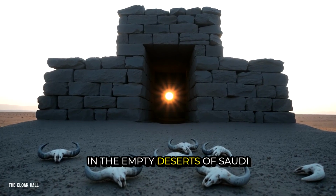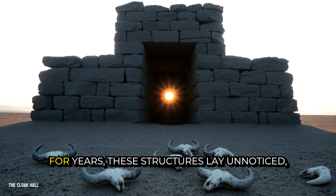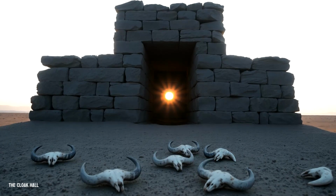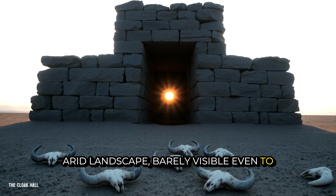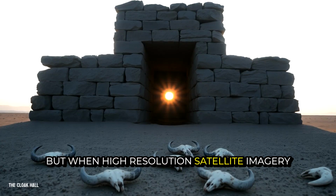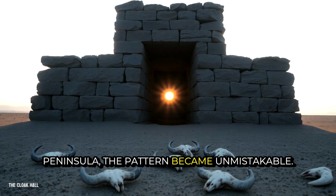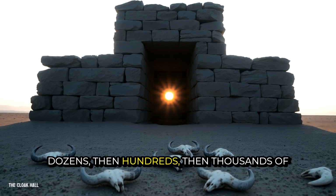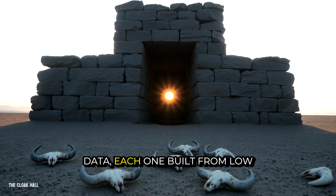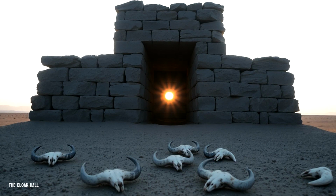In the empty deserts of Saudi Arabia, satellites found thousands of stone rectangles. For years, these structures lay unnoticed, their low walls blending into the arid landscape, barely visible even to the sharpest eye on the ground. But when high-resolution satellite imagery was analyzed across the vast Arabian Peninsula, the pattern became unmistakable. Dozens, then hundreds, then thousands of large, rectangular enclosures appeared in the data, each one built from low stone walls, some measuring nearly 500 feet long.